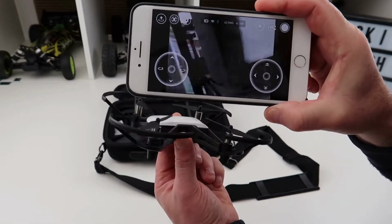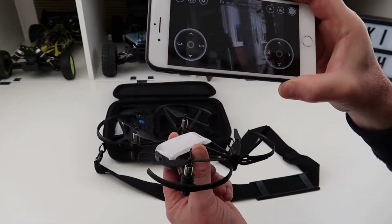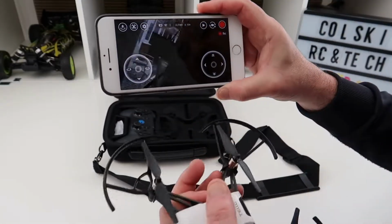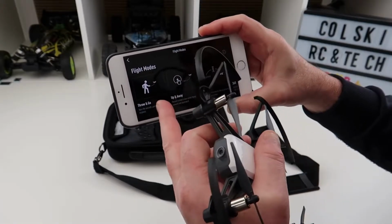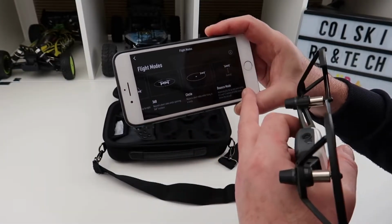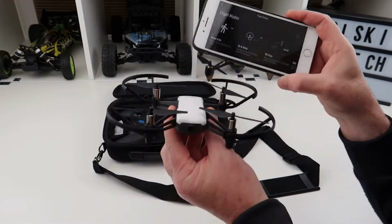So that's the feed coming from your phone. It's fantastic. You can see very, very little latency. You've got the controls on the top, so I can switch between camera and video mode. And then you have some flight modes, so you've got up and away, throw and go, 360 circles, 8D flips, and the bounce mode. Every single one of these I've tried works perfectly well. I haven't tried one that doesn't work.